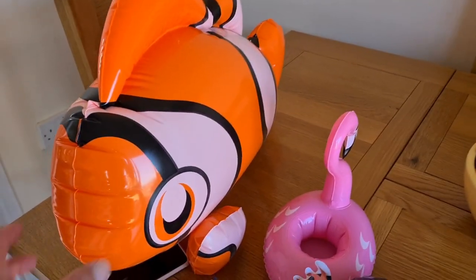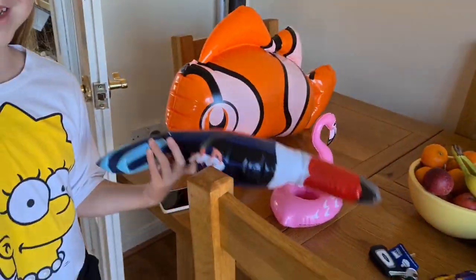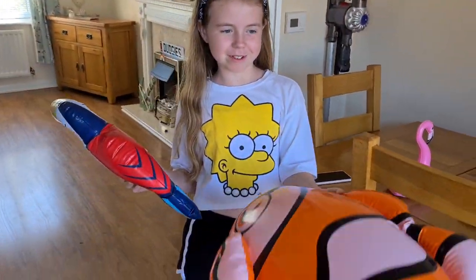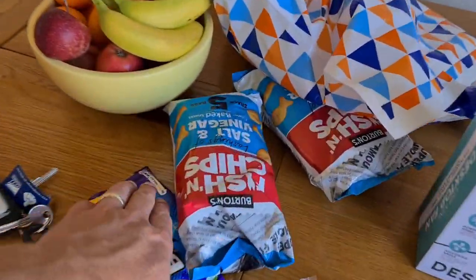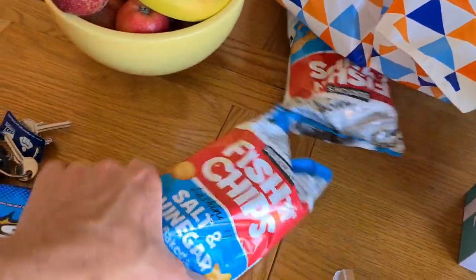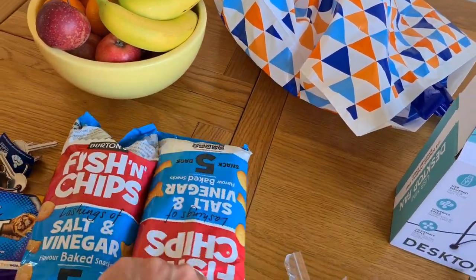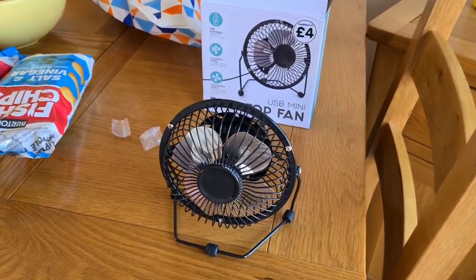Let's go. So we had a bit of a shopping spree. We got Nemo, we got a flamingo, we got this geezer. It was meant to be massive. We thought it was going to be bigger than this. This is meant to be jumbo size. Yeah, it's hardly jumbo, mate, is it? But we bought a pack of boosts for £1. And these, there's 5 packs in here. And it was 2 of these for £1. And a fan. Bought a fan. And a flamingo. And I got to be honest, I'm a big fan of this little fan.